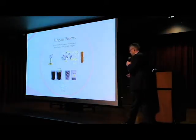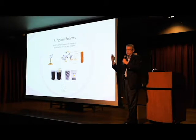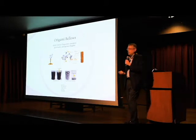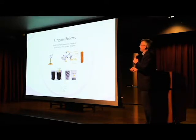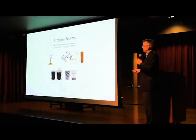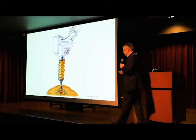And you'll see another space thing we did with NASA Marshall out there. It's a pointer mechanism that can point thrusters or antennas and other things. And it's origami bellows. This is again with NASA Jet Propulsion Laboratory. And here we're protecting, it's a combination of things.